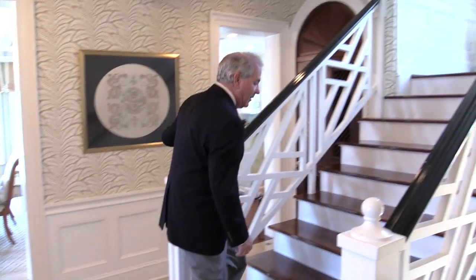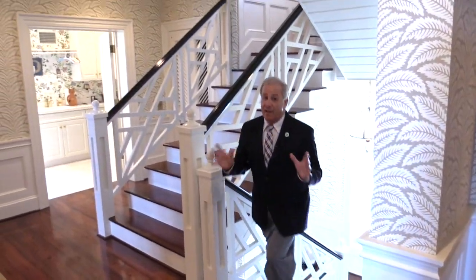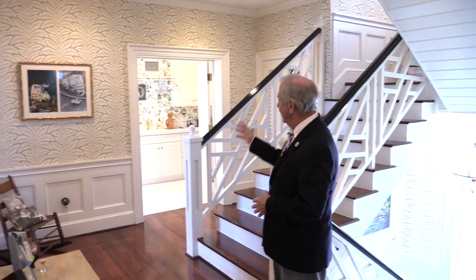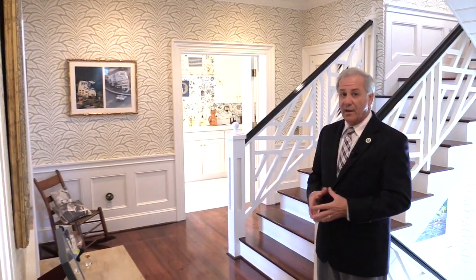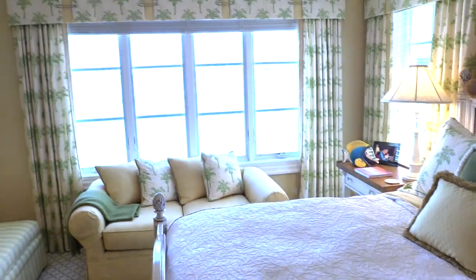Let's go upstairs. There are three beautiful bedrooms I'd like to share with you. You're going to love this floor with its three bedrooms. And here's another feature. Notice the laundry facility is right off this main floor. And just imagine waking up to this view each morning.